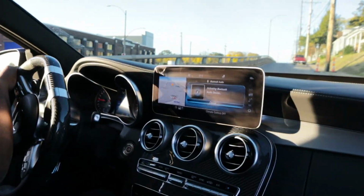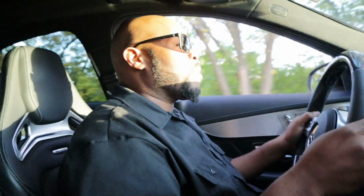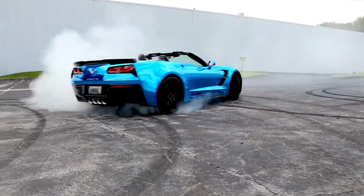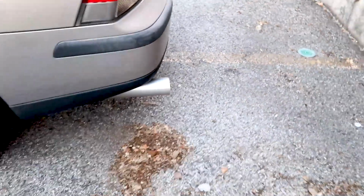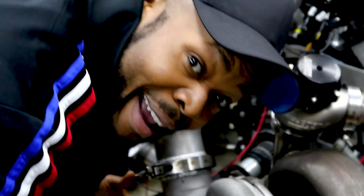Let's give her a little heat and see what happens. Oh my God. Everyone knows about your horsepower hunger. Whoa. What was that, bro? Baby, let's go. Oh! That's a big ass turbo.